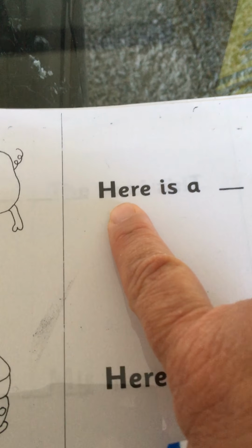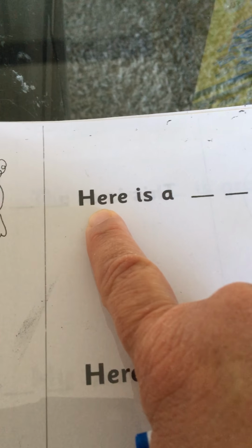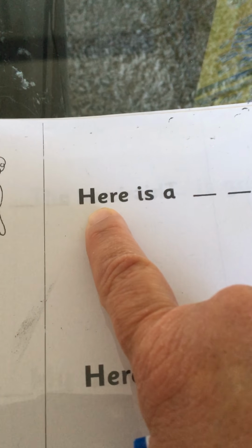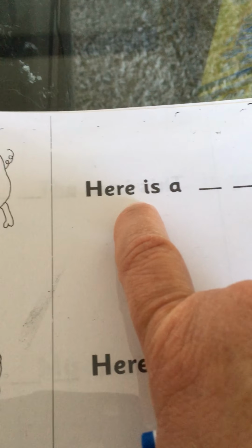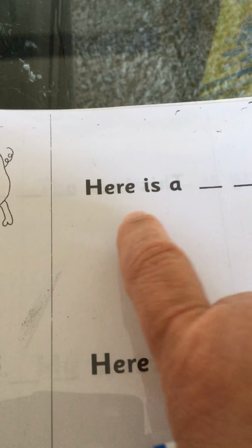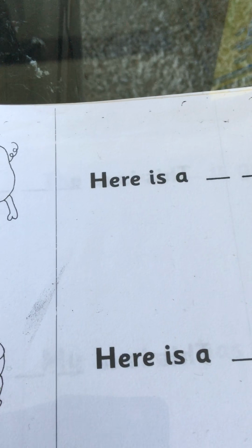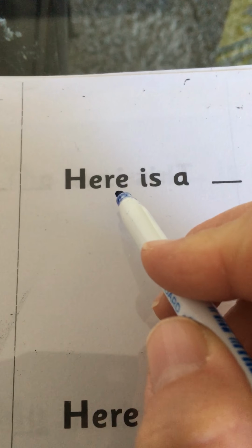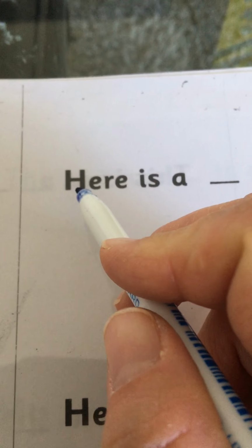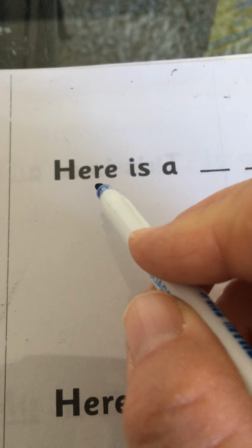Okay, but here, that is a sight word, one of the tricky words that we've learned. And if it's not, it should be. I'm pretty sure it's on the list. Here, that's the one we want. Here. Here is the water. Here's your glass of water, okay? We need to know that word. And the spelling of that word is this one, here. It's a tricky word. It's not pronounced the way it's spelled, so here, okay?